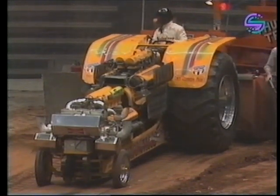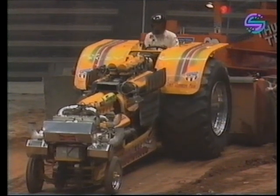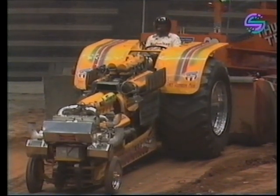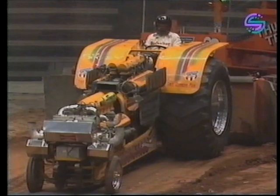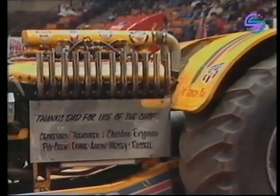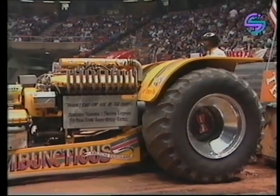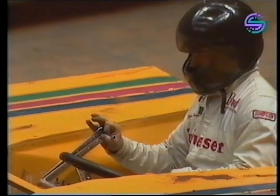Is Jack taking pictures of the competition? And if he is, he's going to be focused right now on Milt Bergman with new and improved Rambunctious. Second of 3 tractors in the pull-off, 2 Allison Aircraft V12 engines. And thanks, Dad. Well, we'll see. He's able to get it all the way down the track. Well, his dad furnished the shop that these tractors were built in there in Ohio.